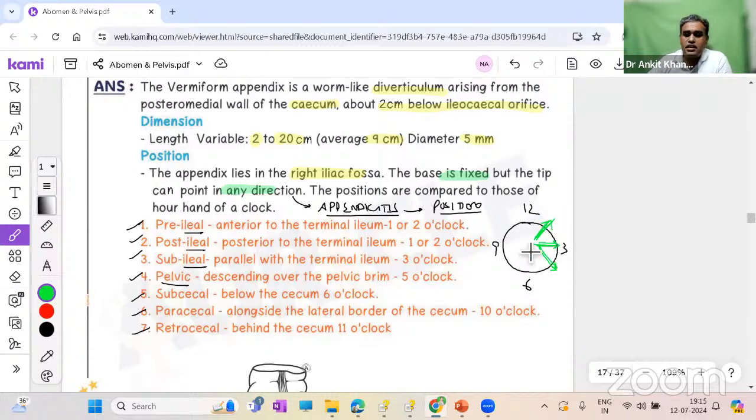Then they are saying subcecal, okay, below the cecum, 6 o'clock position. Paracecal, retrocecal. Retrocecal is going over here, but behind the cecum. So the tip can point in any direction. Just understand in this image, suppose this red circle is the base. That is fixed, but the tip can point out in any direction. That's the whole point. Already I told you that retrocecal and pelvic position are regarded as the most common positions.